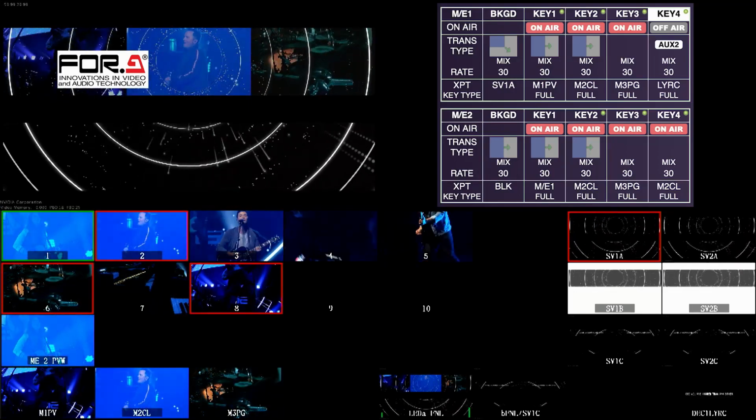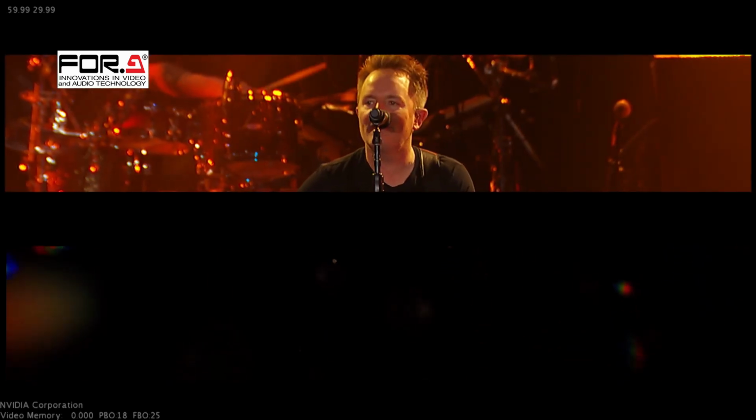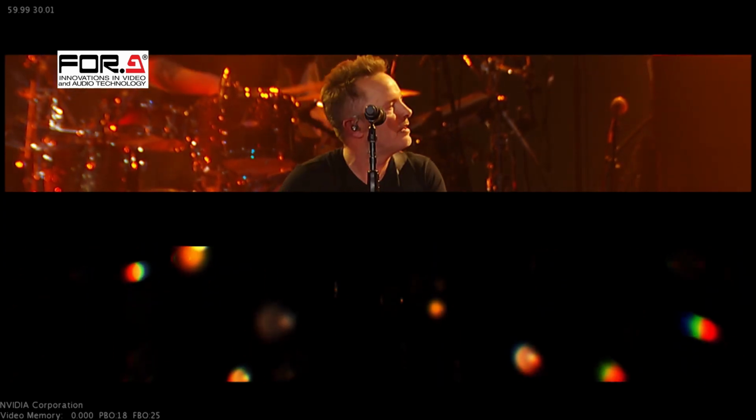Cuts are always appropriate. Next, I assign the source of ME2 Key 1 to the internal crosspoint of ME1 Program as a full screen key. This always stays on because, again, the content from the media server is the background for everything we're doing, and that comes from ME1 Program.